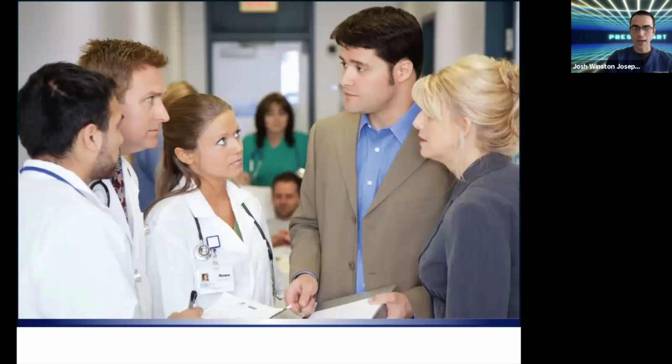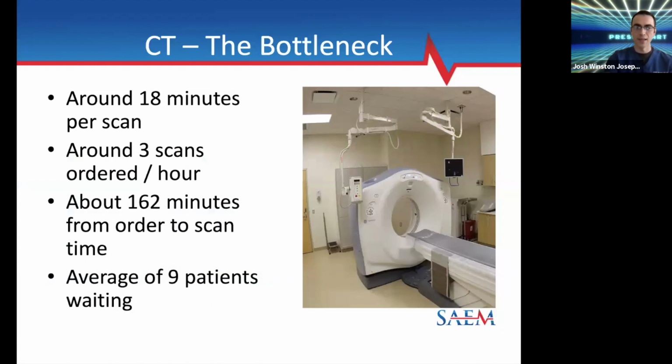Lengths of stay are getting way out of control, and we've been doing some analysis. Looks like there's one problem, and that's the CT scanner. We figured out that it takes about 18 minutes to get a scan, about 3 scans get ordered per hour, and there's a huge discrepancy. Even though there's only 18 minutes per scan, we're seeing like 162 minutes from order time to scan time. Tons of people are waiting, they're getting upset, really don't like waiting for that big fancy CT scanner. We gotcha.